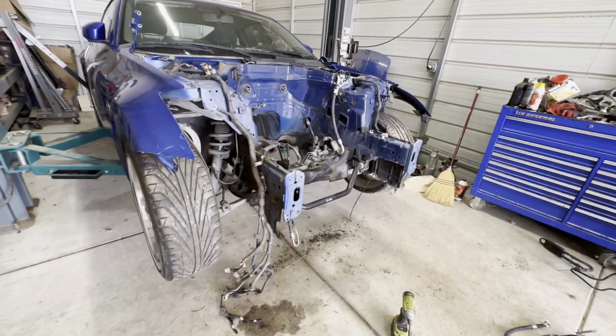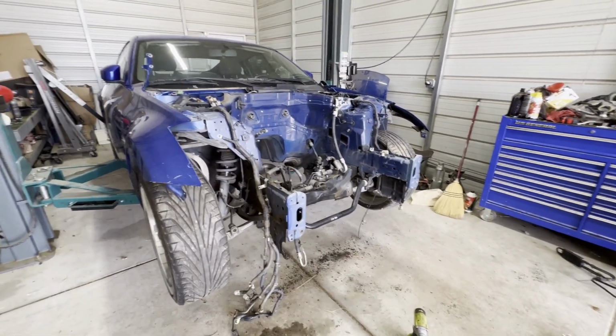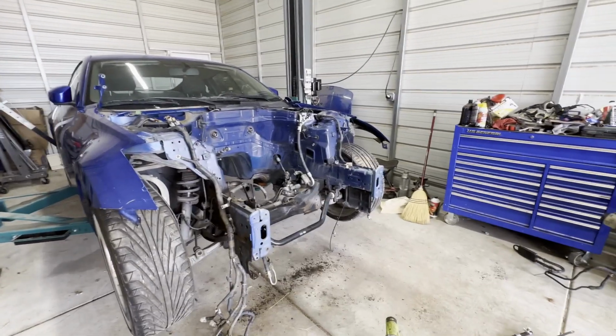I need to get an ECU, a flywheel. I bought a nice Action Clutch for it, so can't wait to put that in.